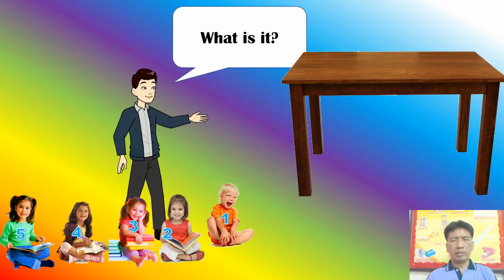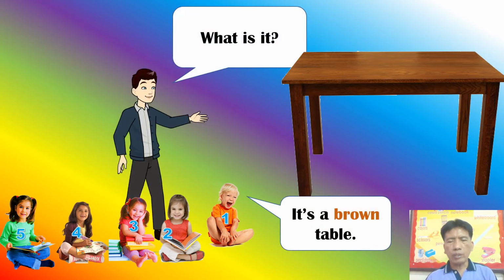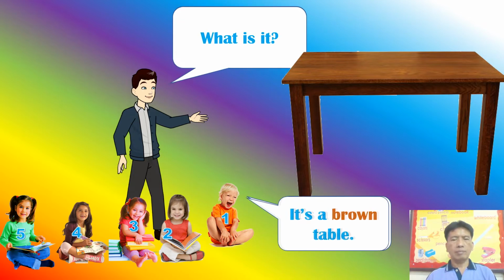What is it? It's a brown table. Again, it's a brown table. It's your time to answer. What is it? Great. It's a brown table.